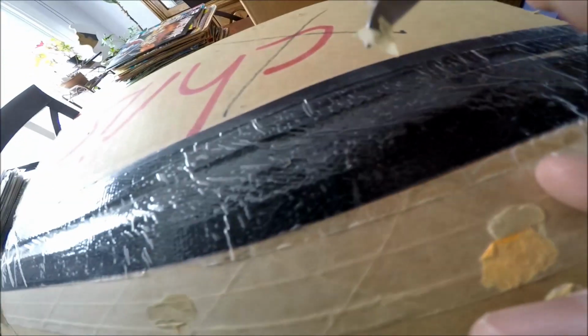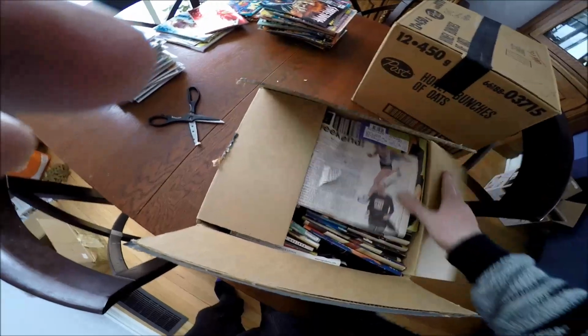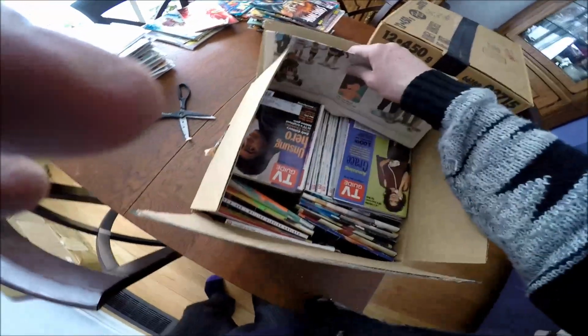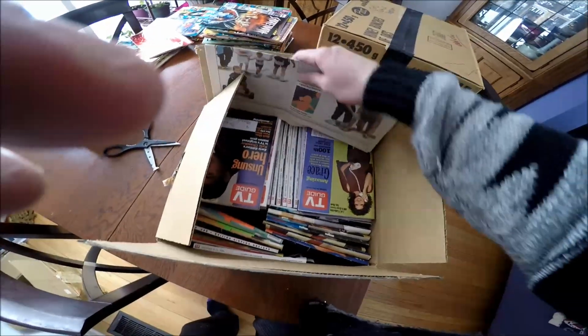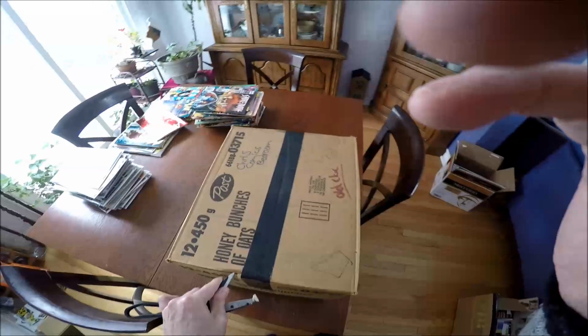Here we go. This isn't even comics. This is a collection of old TV Guides. How about that? Well, I guess I was wrong in that count. That's pretty funny. I can't believe I saved those. Let's get that out of the way. All right, this box has comics. I guarantee you it does.